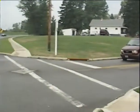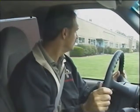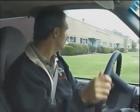Always make a complete, smooth stop. The wheels must not be rolling. A complete stop is for at least 3 seconds. Check traffic to the left, then right, and to the left again before proceeding.